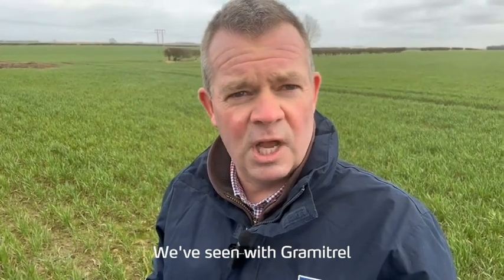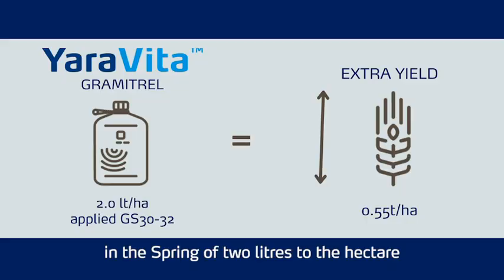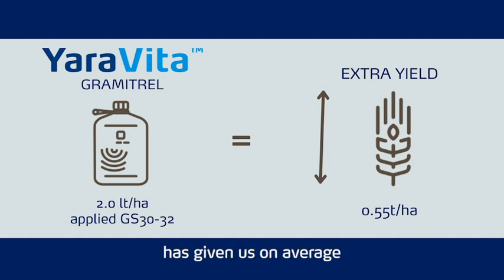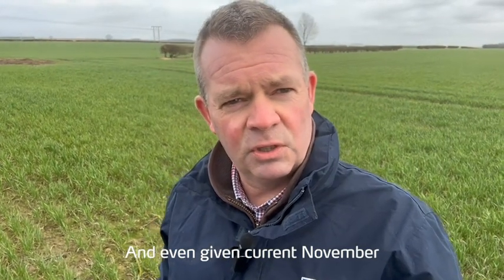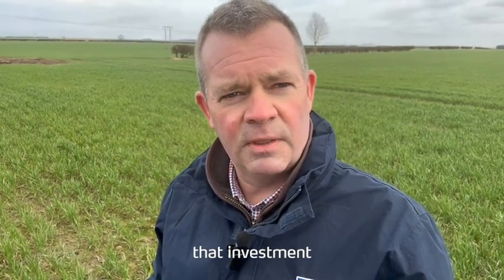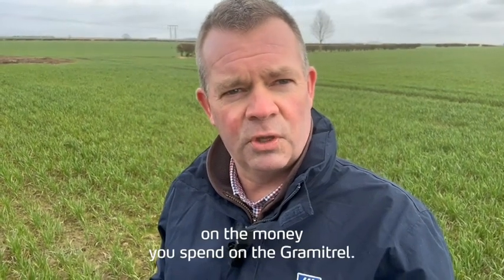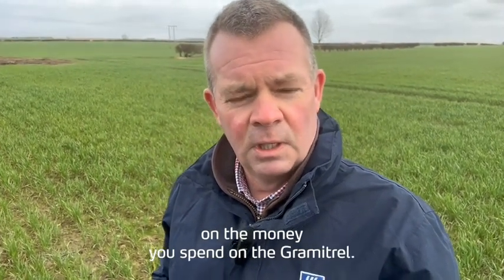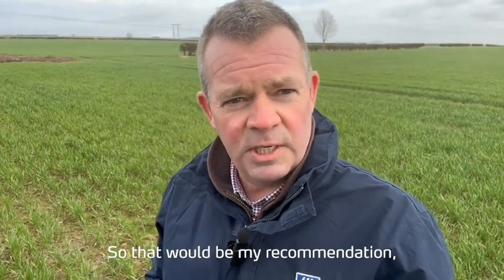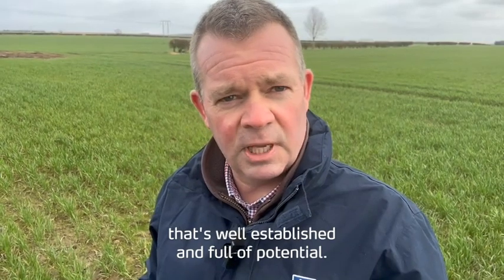We've seen with Gramitrel over 6 years worth of trials that application in the spring of 2 litres to the hectare has given us on average a yield response of 0.55 tonnes to the hectare, and even given current November wheat futures prices, that investment will still give you a 6 to 1 return on the money you spend on the Gramitrel. So that would be my recommendation, particularly in a crop like this that's well established and full of potential.